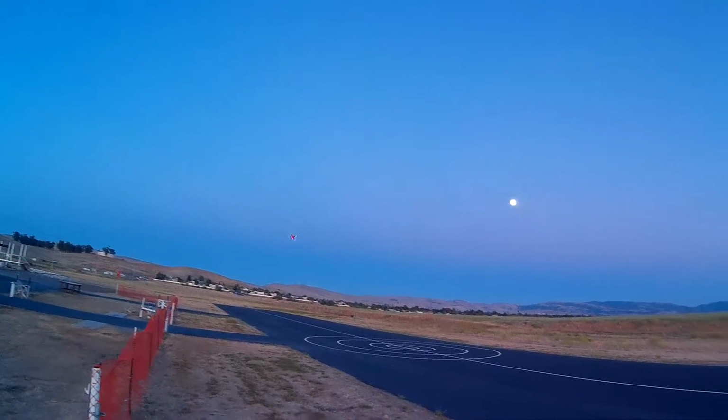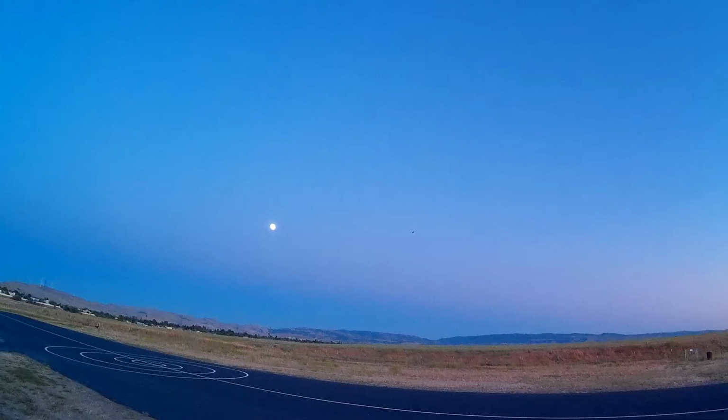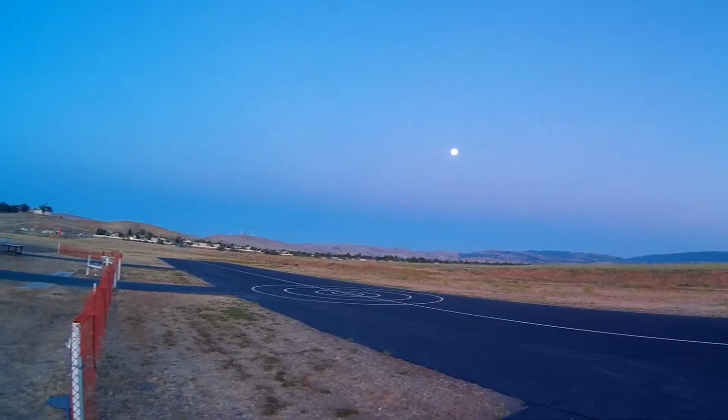Alright, let's get one more of those. Gear down. Wheels up, touch and goes. Nose up, nose gear up, touch and go.